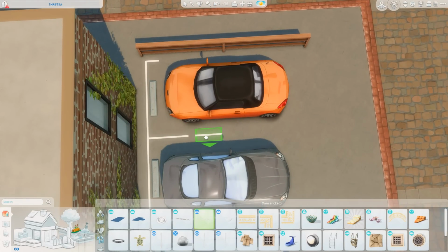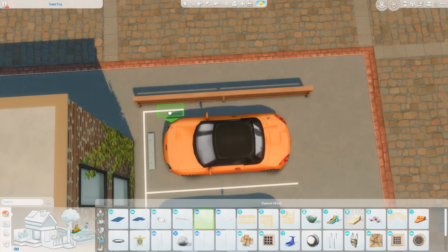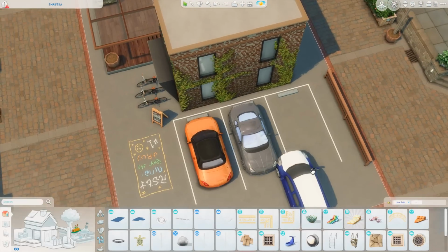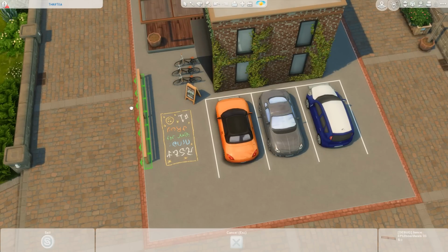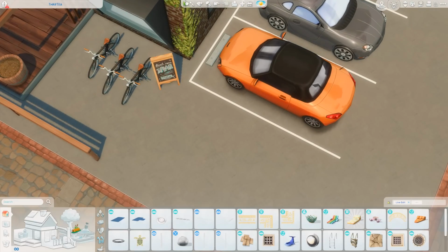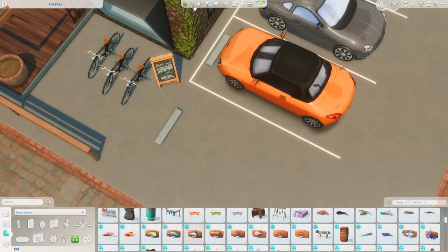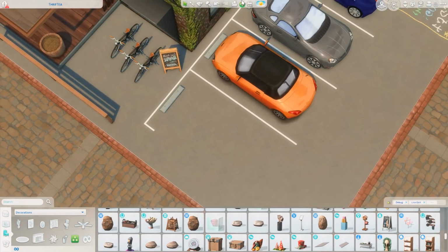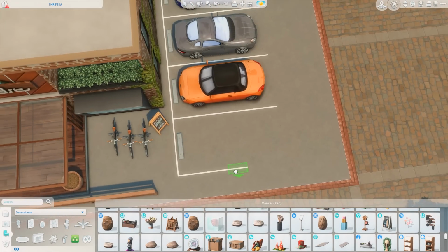But I decided to use them here for these parking spaces, which I thought looked quite nice. You could also do this with a low-lying fence. It's just that it is a little higher up, whereas this looks more realistic, like they're painted on the concrete or the pavement. So that's what I opted for here. And then I added a fourth parking spot as there was additional space and it felt a little bit empty.